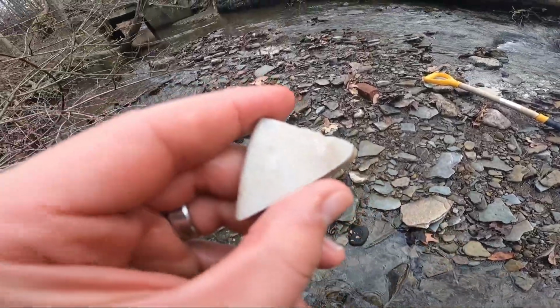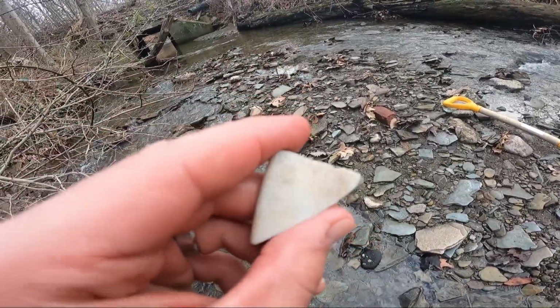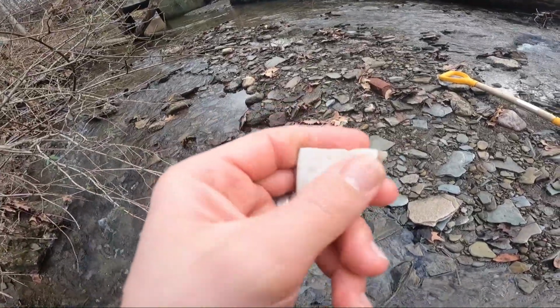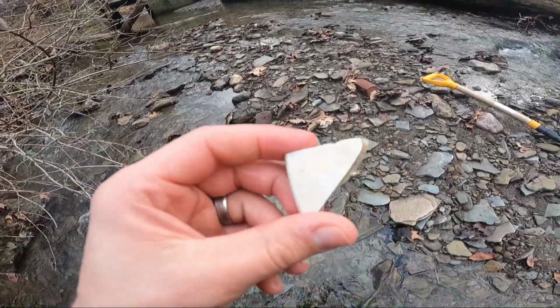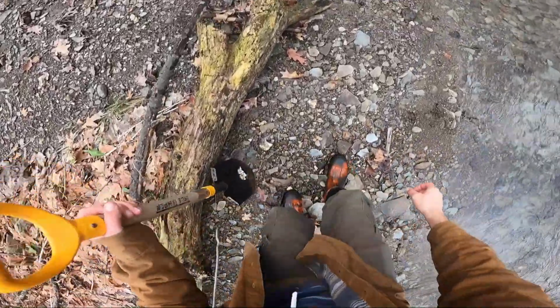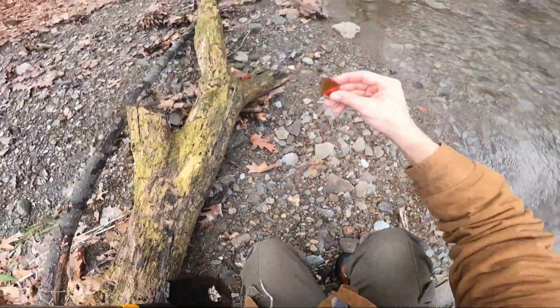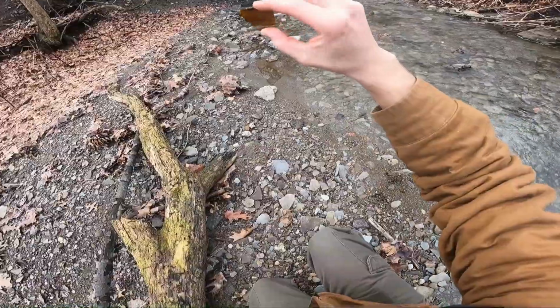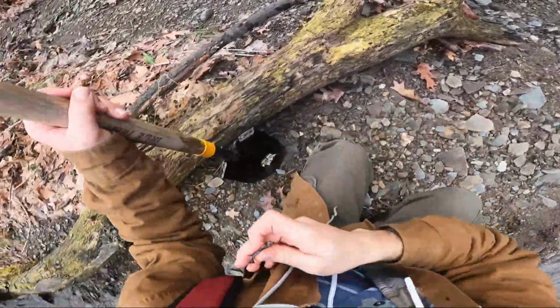You can tell it's kind of old because it's got those weird age cracks in it. You can't really see it that well on the camera, but it's got all sorts of little crack designs on it. That's pretty cool. Oh, okay. Found a little piece of amber glass there. That's pretty. I'll take that.